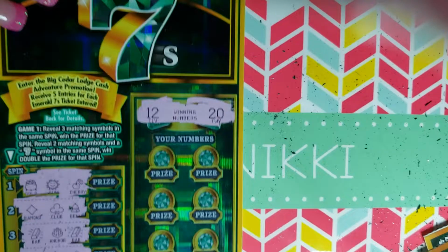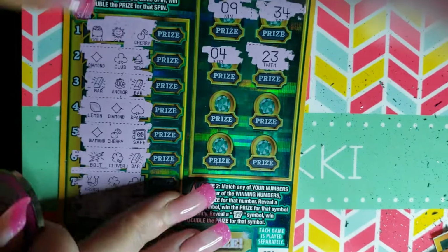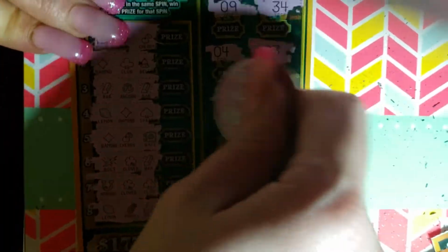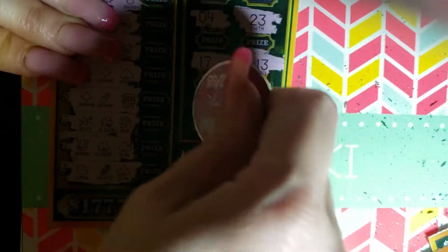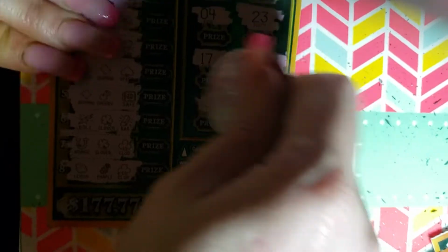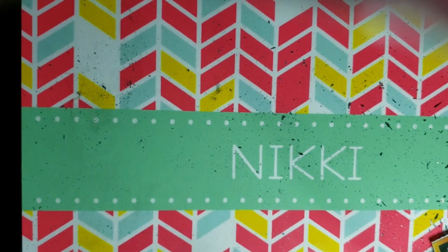Let's match some numbers. 12 and 20. I almost thought it was going to be the same numbers there. All right, come on, 12 and 20. We want both. Why not, right? Let's get a 12 and a 20. Nothing on that one there. That's okay. That's a drawing entry, and we're still in the profit.